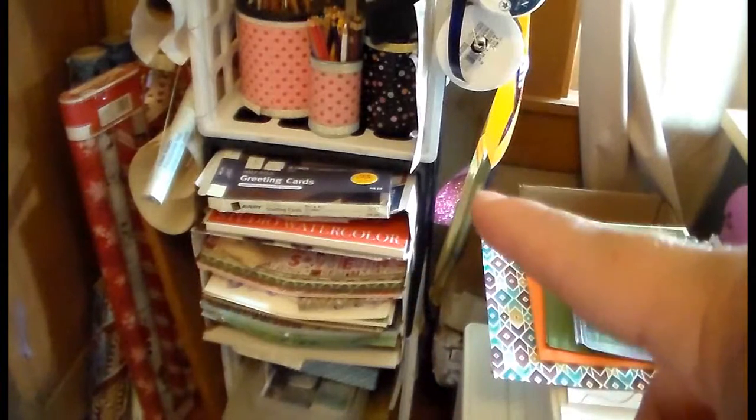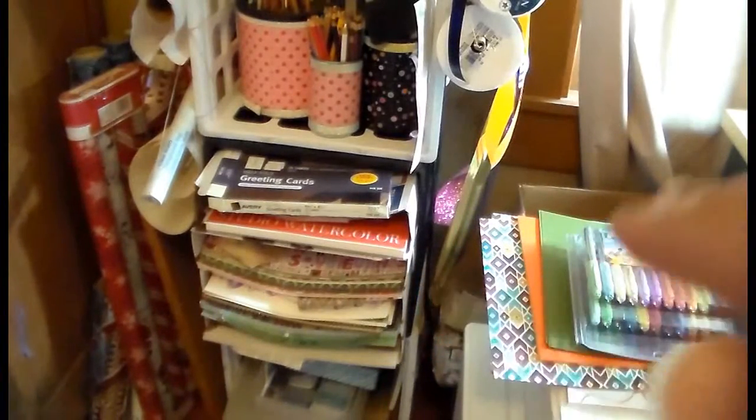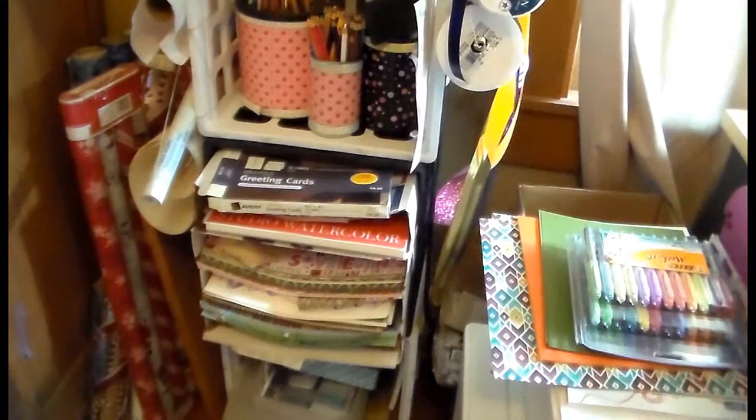So I just stacked 4 of those shipping boxes on top of each other to stack my 12 by 12 decorative paper. And this is some decorative paper I don't use quite as frequently. A lot of this decorative paper is stuff I bought at Hobby Lobby off of a clearance shelf, so I use it mostly for making envelopes.